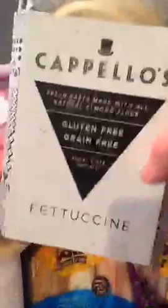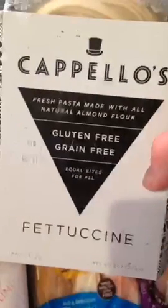New Cascadia is a local Portland company that does gluten-free too. If you're in Portland, they're awesome. I actually like them even better. I have a package of Capello's grain-free fettuccine.